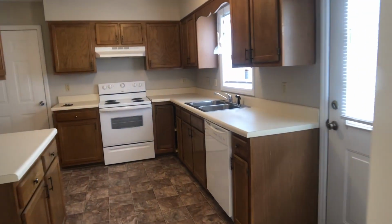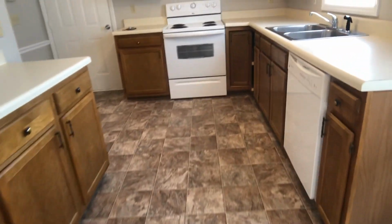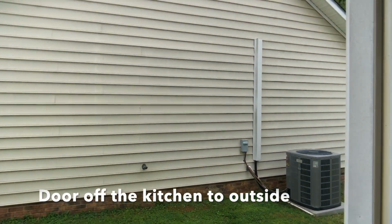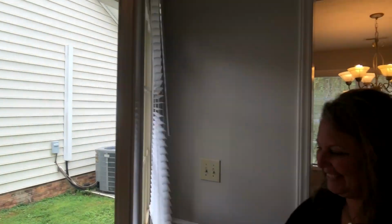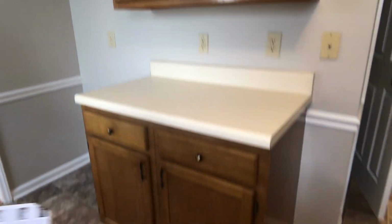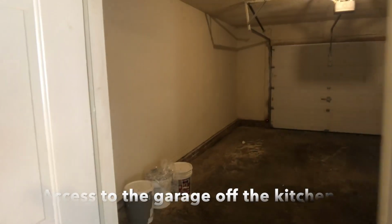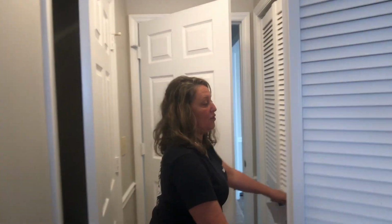All right, head into the kitchen where all of your appliances do stay. Also, in the kitchen is your garage. Okay, pantry space. And washer dryer connection.